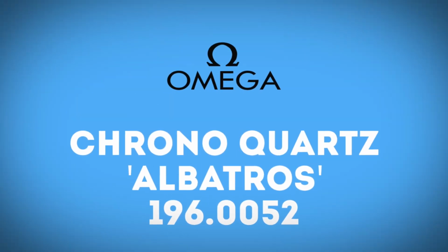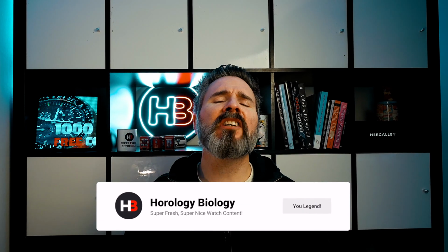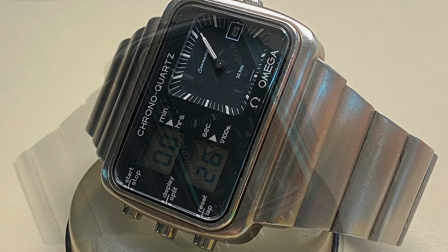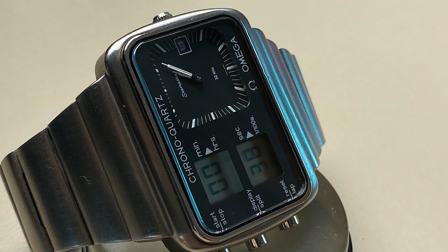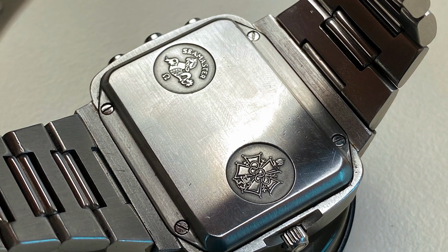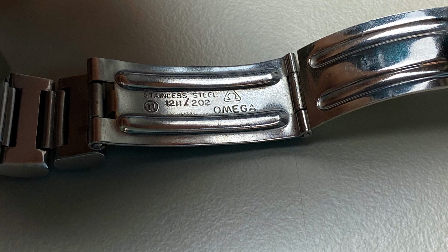This is the Omega Chrono Quartz. This dates from 1976, my birth year watch. And it basically was used for the 1976 Montreal Olympics in Canada. It is a Seamaster with the reference number 196.0052. It has the caliber 1611 inside, which is a quartz movement, and it has the bracelet 1211/202 on it.